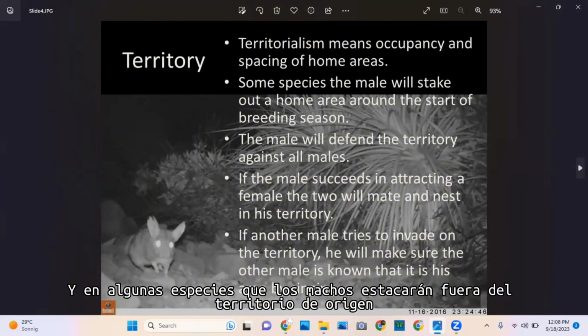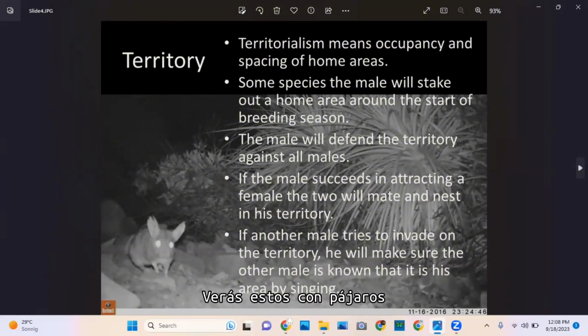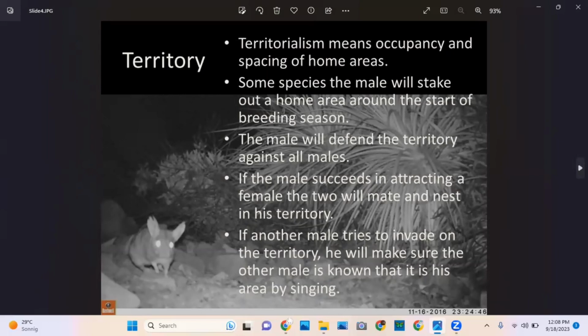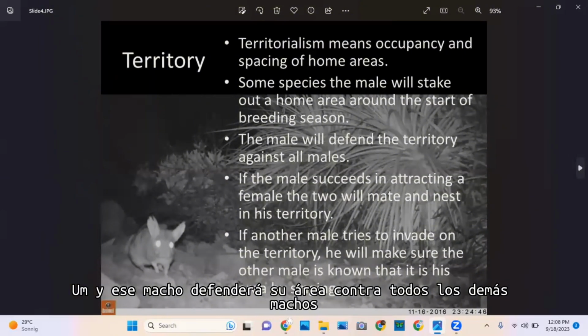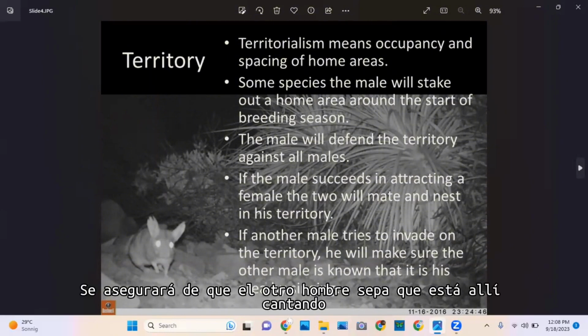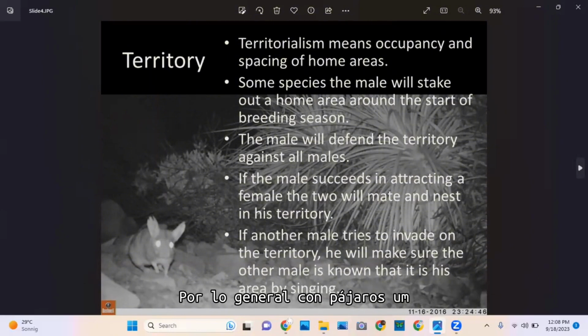And in some species, the males will stake out a home territory around the start of the breeding season. You'll see this with birds. The males will be singing or performing different rituals to attract a female. And that male will defend its area against all other males. And if it succeeds in attracting a female, the two will mate and nest in his territory. And if another male tries to invade the territory, he'll make sure the other male knows that he's there by singing, usually with birds.